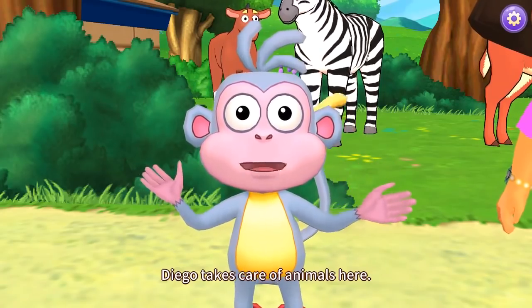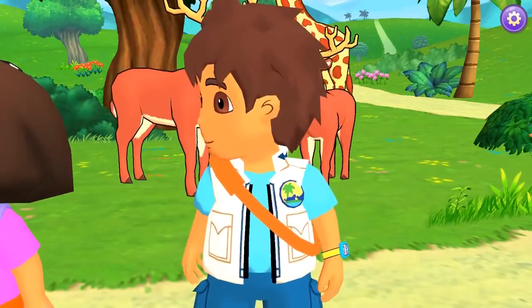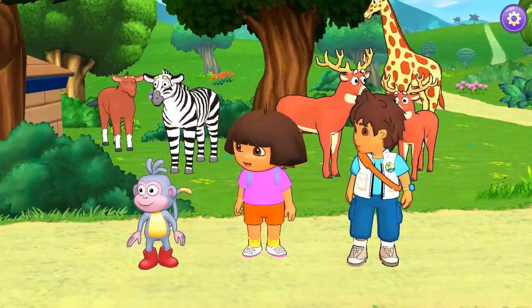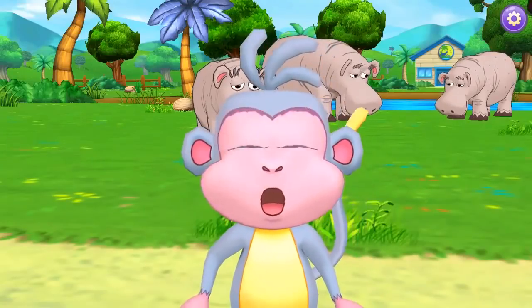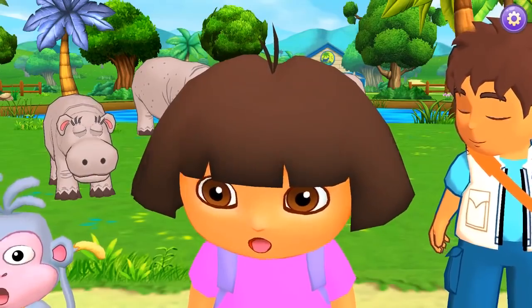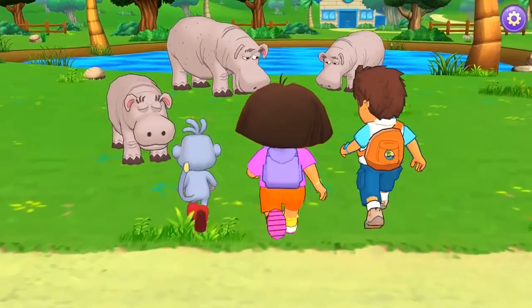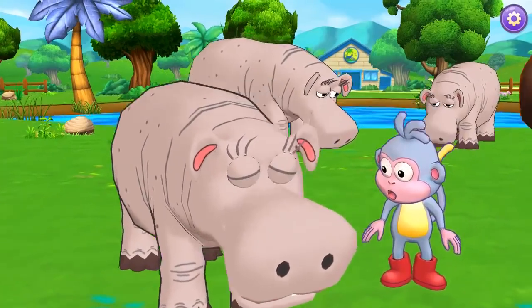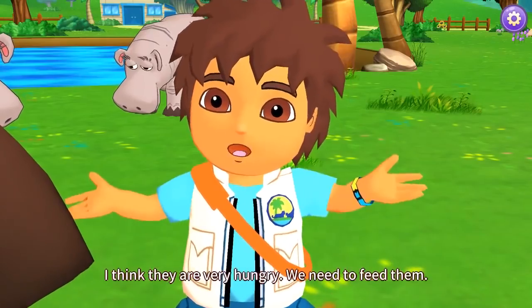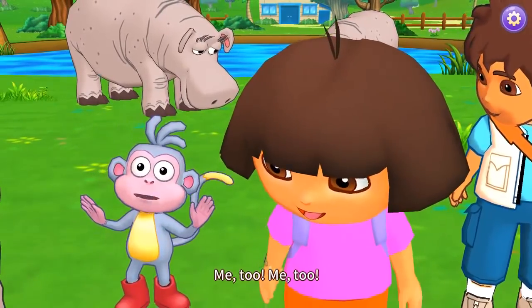Diego takes care of animals here. There are lost animals. And there are sick and hungry animals too. Oh, I heard someone's crying. What's wrong, Hippo? I'm hungry. Please help. I think they're very hungry. We need to feed them. I will help you feed hippos. Me too, me too.